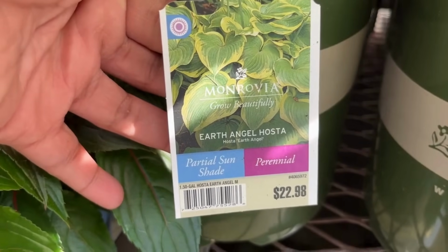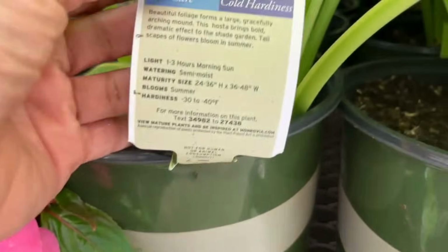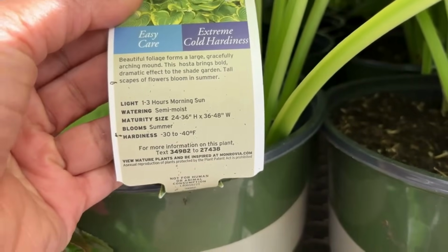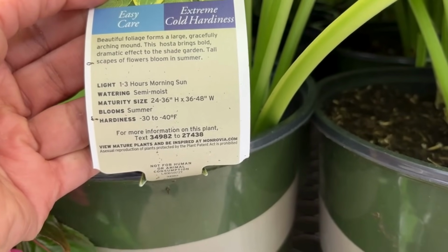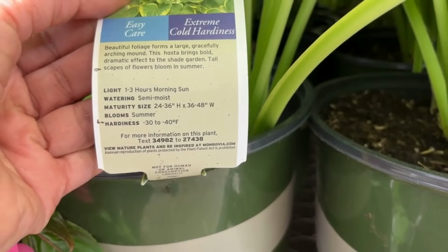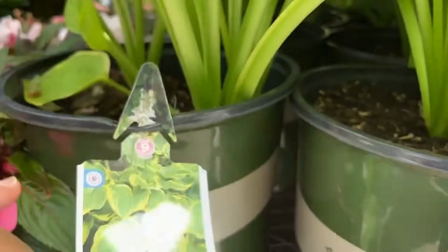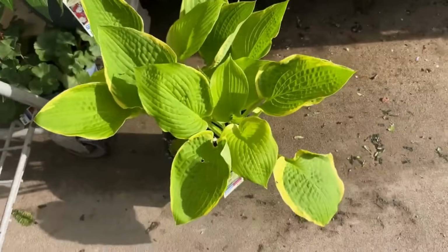And then below here we have the Earth Angel hosta for $22.98. And friends, I think there's a rose called Earth Angel. I'm like, why does this sound so familiar? Anyway, this one will get 24 to 36 inches tall and 36 to 48 inches wide. It is hardy from negative 30 degrees to negative 40 degrees.